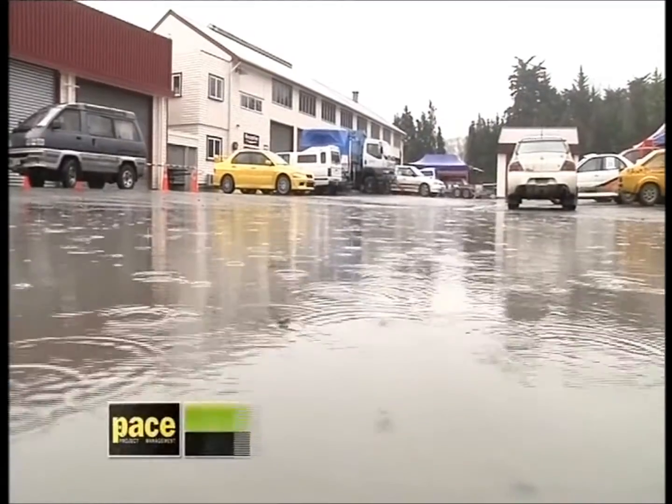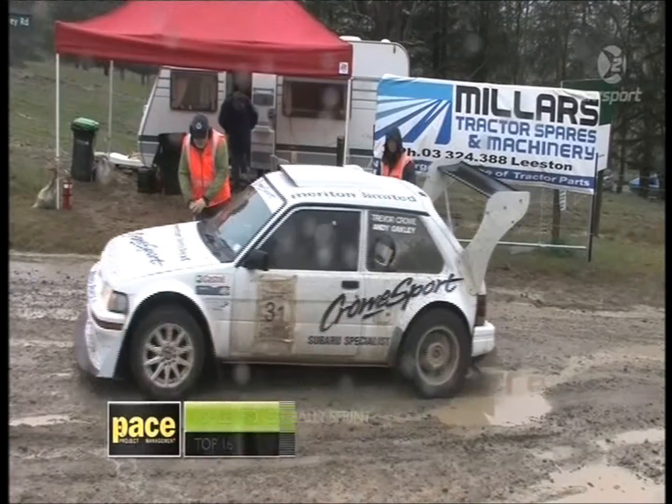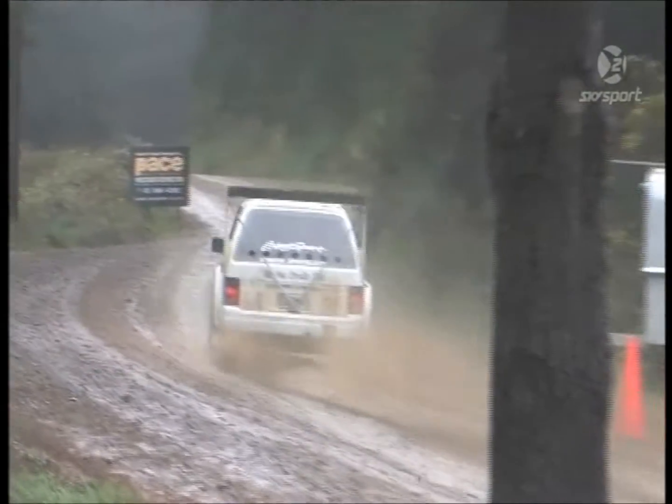All right, it's down to business. It's action from the top 16, qualifying to find the top 8. Glenn Engstrom and Richard Mason. First up, Trevor Crow's off the line in his Subaru Justy. He's going to be pushing hard to make the 8.